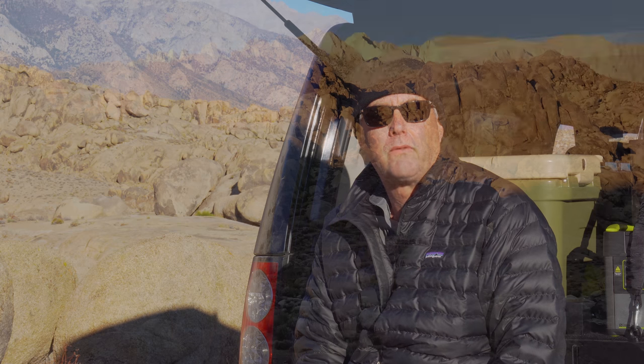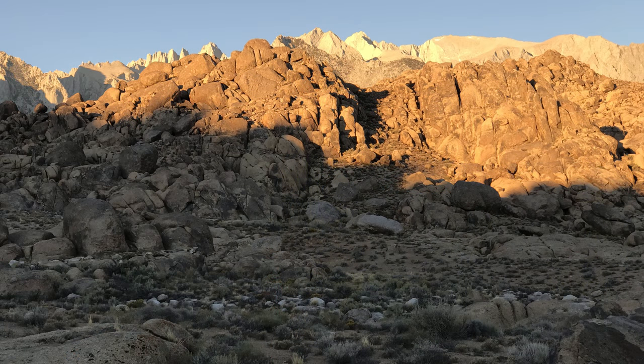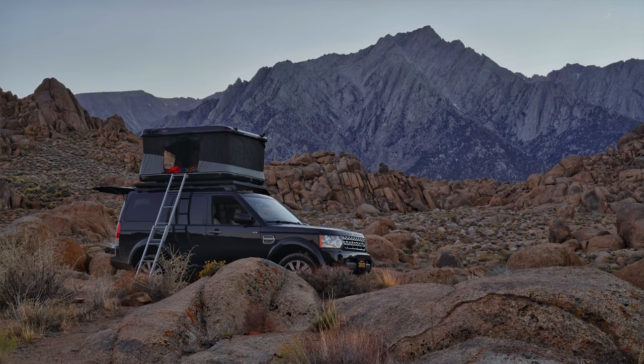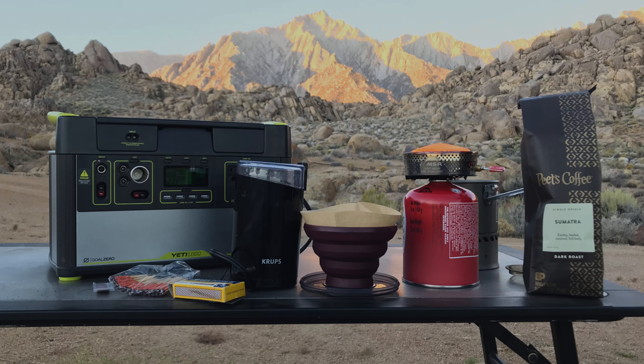It's the middle of October and we did some boondocking last night in a wonderful location out of Lone Pine called Alabama Hills. When we arrived, it was Saturday, so there were a lot of people, but we just kept going and finally got onto a little bit of a 4x4 road and was able to find a spot that's tucked back into the hills and very private. Had a great night, got up this morning and made some coffee.